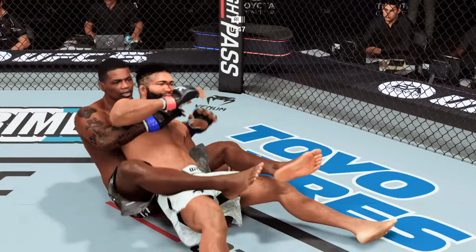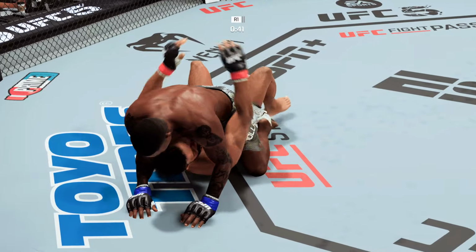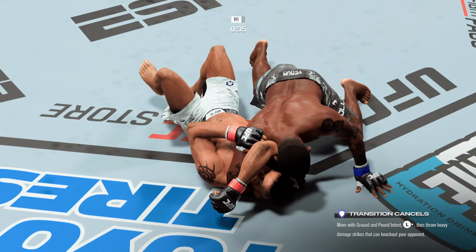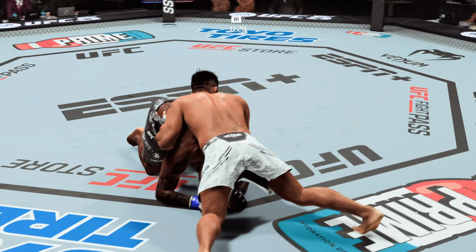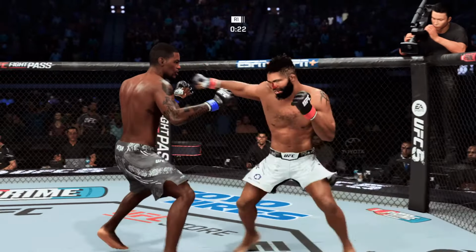Oh, nice transition there. You call that a reversal? Yeah, you turn your defense into offense. Defensively, you switch position and you go right on the offensive. That's exactly what he did. Holland's trying to lock up on a submission now. Look at that, it's tight. Oh, submission defense on full display there. He said that he was very aware of what this guy brought to the octagon and showed it in that defense.